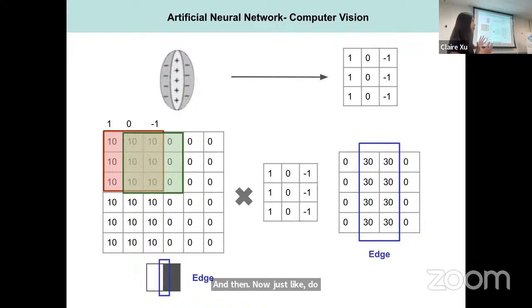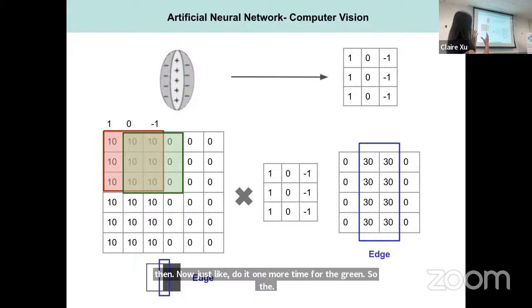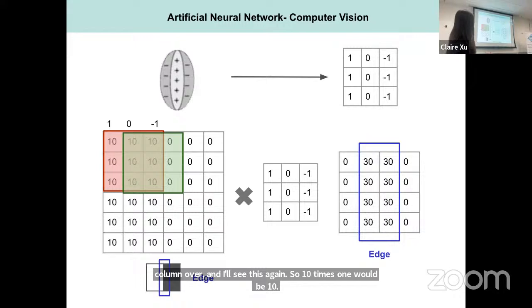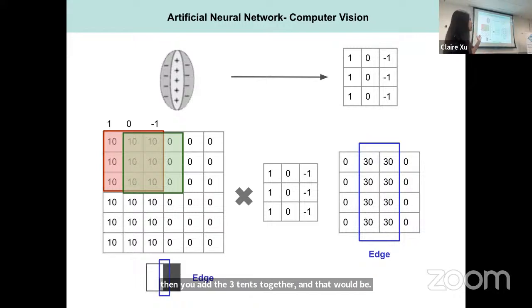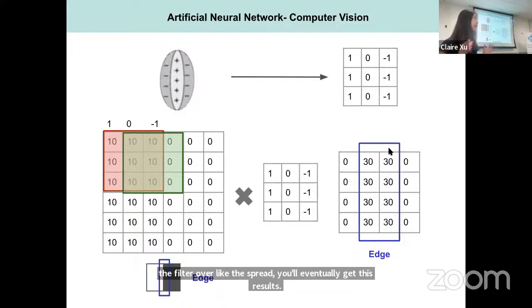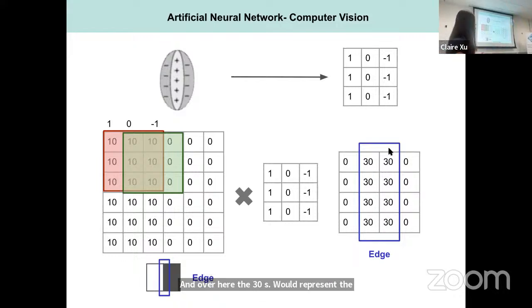The rolling window in this case would be 1, since the filter rolls one column over. Now let's do this again. 10 times 1 is 10, and you add the three 10s together, and that would be 30. 10 times 0 is 0, and if you add three zeros together, that's still 0. Finally, 0 times -1 is 0, and you add the zeros again, it's 0. Then 30 plus 0 plus 0 is 30. So that's why the second number over here is 30. After you finish putting the filter over this grid, you'll eventually get this result. And over here, the 30s represent the edge. So that's how the computer recognizes that that's an edge.